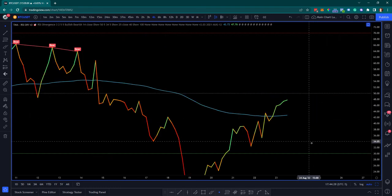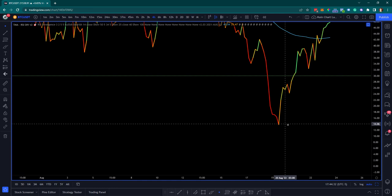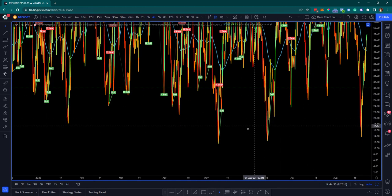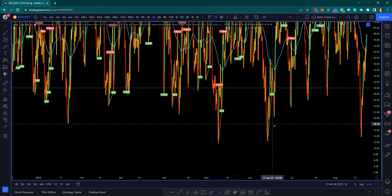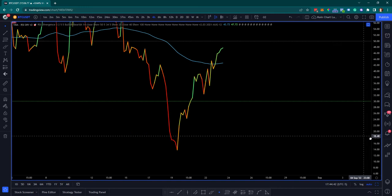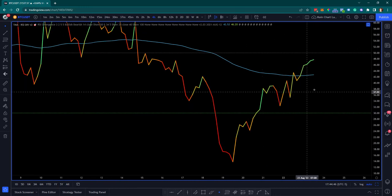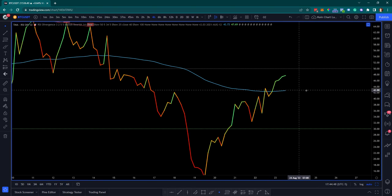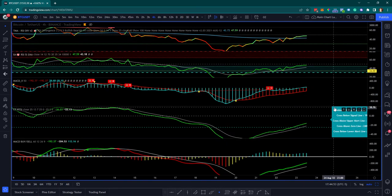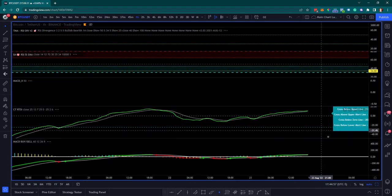So interestingly enough, we did get a significant oversold zone here at 13. This is egregiously oversold. Haven't seen stuff like this in a while, since May, June, now in August. We saw essentially a capitulation event. So now at this point, we are seeing a cross above the slow moving average, and we have to kind of respect that. All right, so now let me go to the 1 hour here.